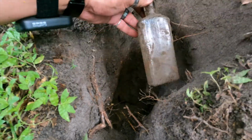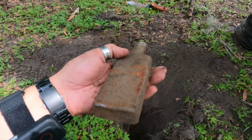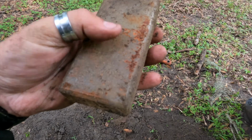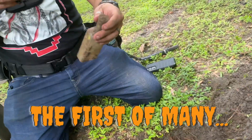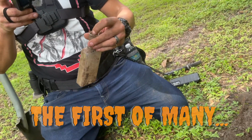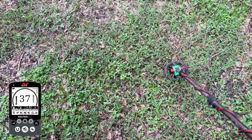Nice. So there we go. Ooh, there's metal underneath it. See, is your metal there? There's something. Oh, I just rubbed off what was left of the label, I guess. So it looks like there may have been a label, but you can see where it would be plugged up there. Yeah, that is nice. Cork, no screw top. Two feet. Look at that, 35, 37.